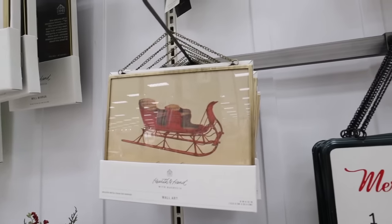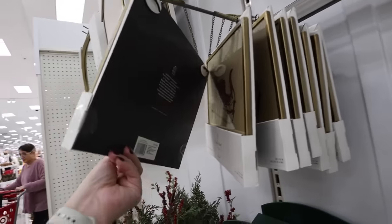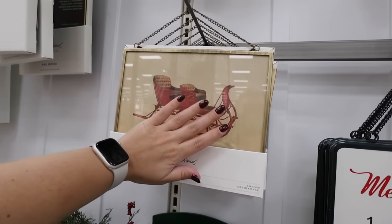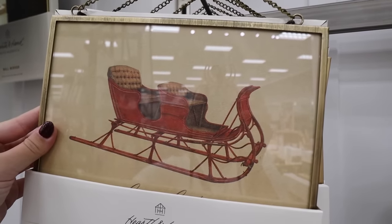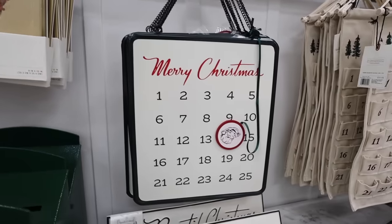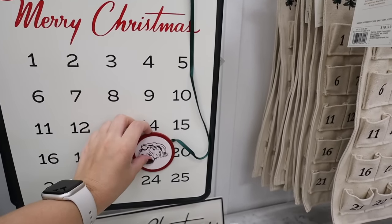Right above that, they do have the vintage sleigh wall art, and I think this is really pretty as well. This is $19.99. It is 8x10, and I just think it is so pretty. I also love the brass frame. Right next to that, they have this Merry Christmas countdown sign, and it just comes with this little Santa.